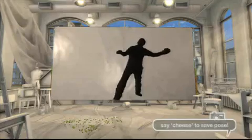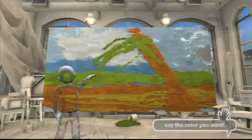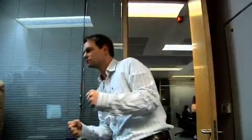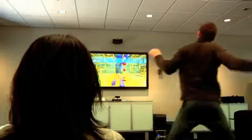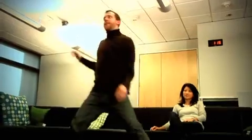That's what the first moment was like when I walked up to the sensor, gestured, and saw that come to life on the screen. We knew we had something when we took the first demos that were using the skeletal tracking technology, and we actually had people using every part of their body. Not only were they smiling, but they said, hey, I was actually there.